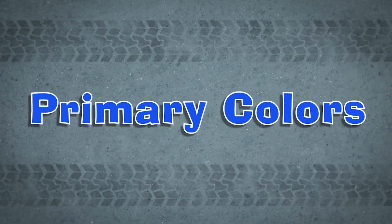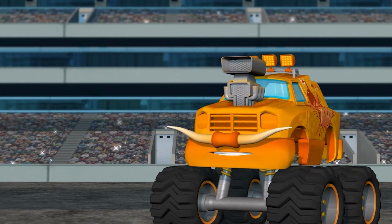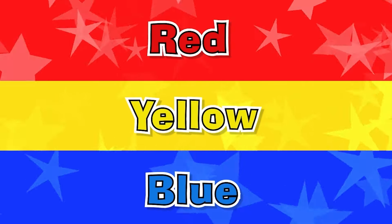Yeah! Did you know that they are the primary colors? Oh! That's right! The primary colors are red, yellow, and blue! Every other color that you can possibly think of is made by mixing these three primary colors.